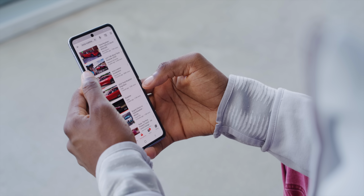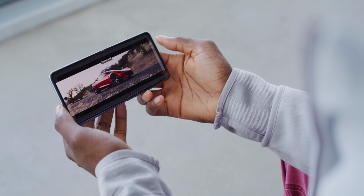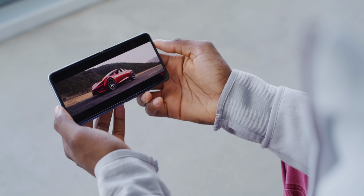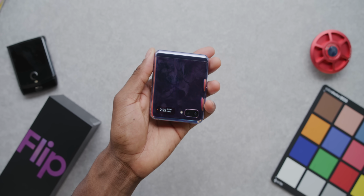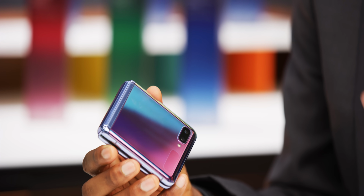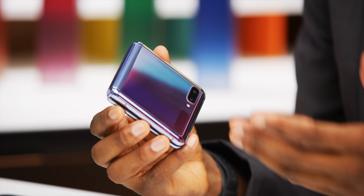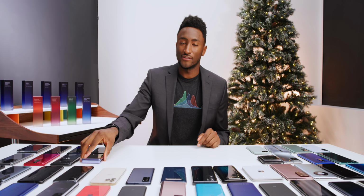It has a normal aspect ratio when it's open, and it opens up to be a pretty big phone actually, 6.7 inches. But when it folds down and fits in your pocket or your bag, it is smaller than anything else. I love that, and I'm really looking forward to seeing other future versions of this that'll inevitably have even better specs, higher refresh rate display, better durability, all that fun stuff. So gotta mention that Z Flip 2.